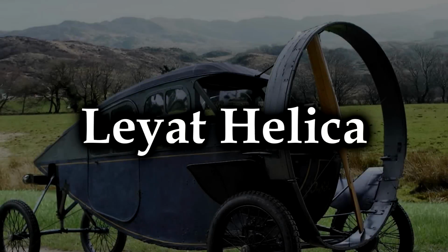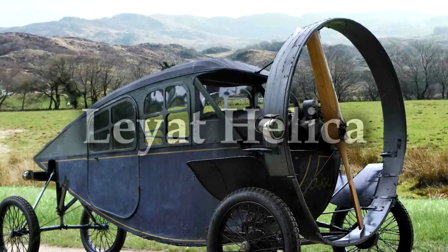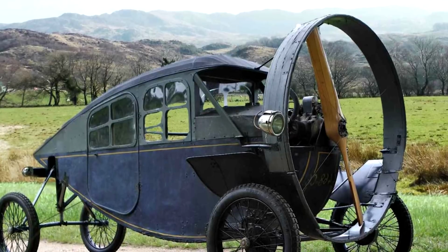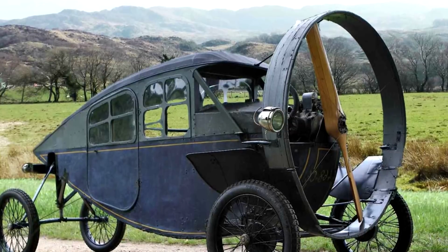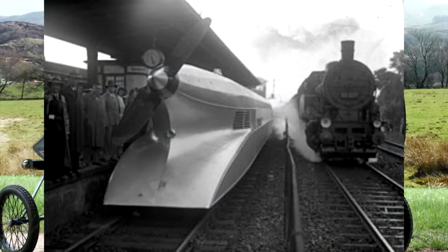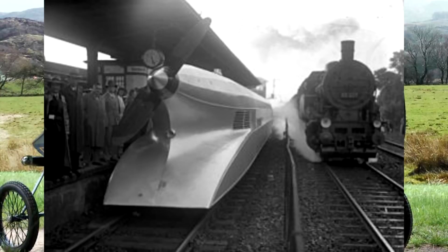The Leyat Hélica. There's also the Helico, depending on the model. Also, no. Are we really doing this again? What, we tried it with cars too? Can we just not do this? Okay, maybe you can defend the trains. Maybe you can do that. Because maybe in that case, they're on the track.